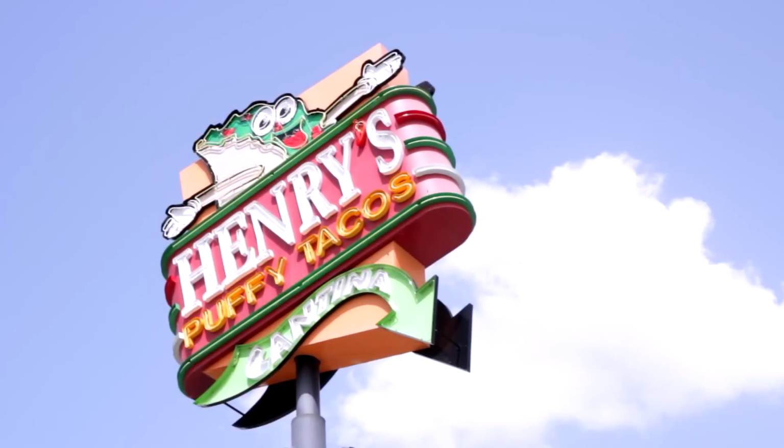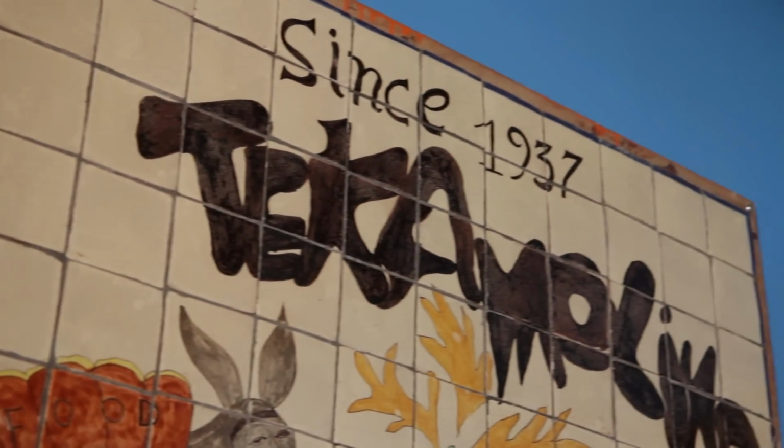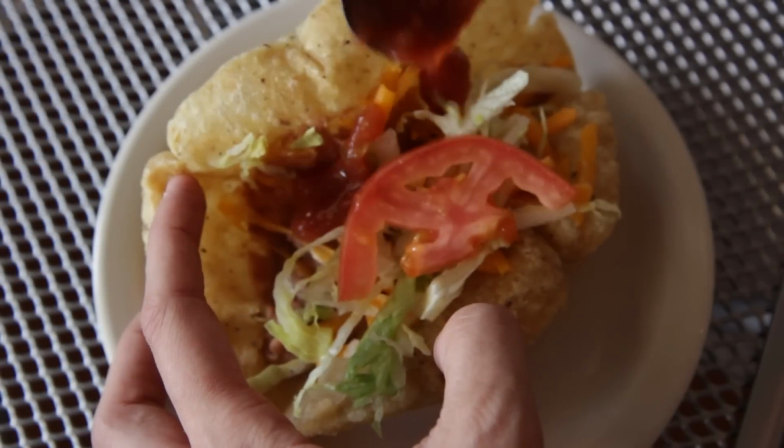So they were invented here in San Antonio, and I've heard there's some discrepancy about Henry's or Ray's. Yeah, or... we've been doing our research. I think there's a consensus that the Puffy Tacos were created in San Antonio. They originated here. Now, who and when is still a mystery. Henry's has claimed it 1978. We've been around since 1937, and I know that as late as the 40s, we've been serving Puffy Tacos here.